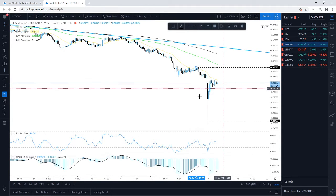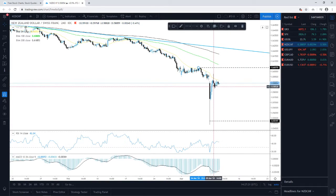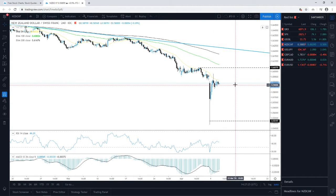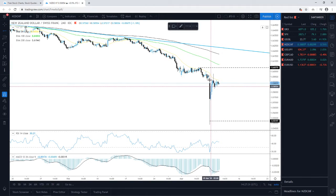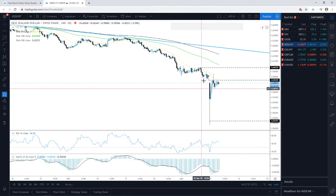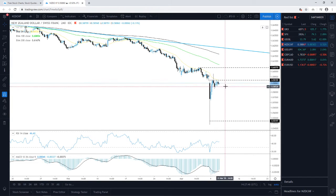Maybe we can find a better level. Looking at this picture here, you can see that the pair is coiling up right now on the 4-hour chart. It's getting into a little squeeze here. From a shorter term perspective, how we could play this one out is if we keep an eye on this little level here around the 0.5916 mark. You can see that it acted as a good area of support back on the 6th of March, and also as good resistance from the beginning of this week.